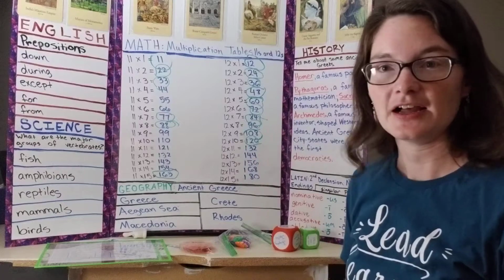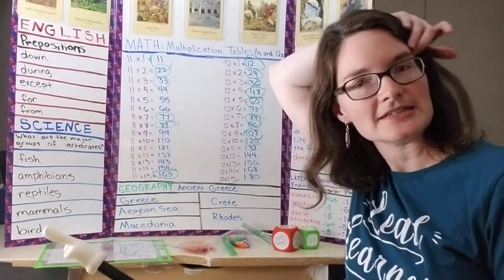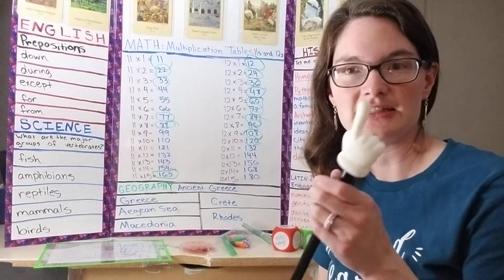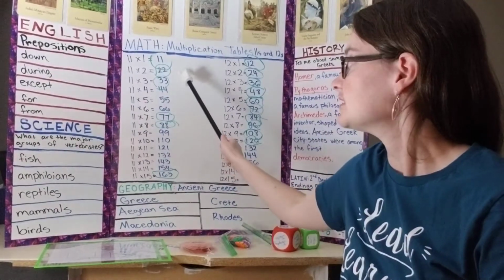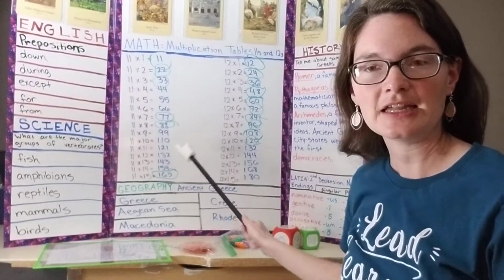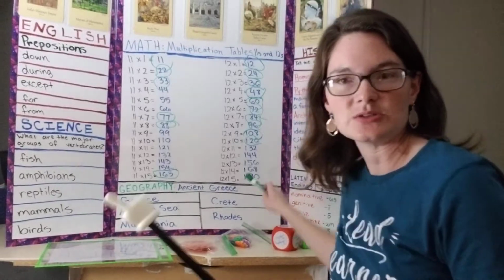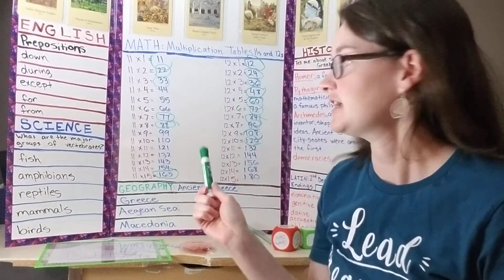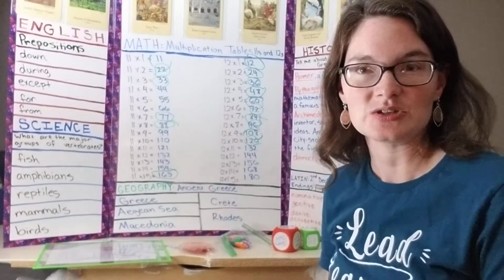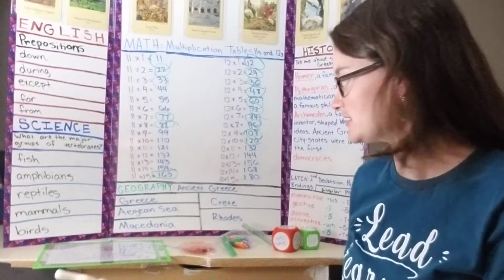And for math, we use my pointer again. I had them come up one at a time to be the tutor. So I got this from the Dollar Tree, and the student will come up and point through our skip counting. We'll sing through the songs, and then when that student is done pointing, they'll get the chance to circle about 3 numbers. And then they'll go sit down, and the next student will come up and point through them.